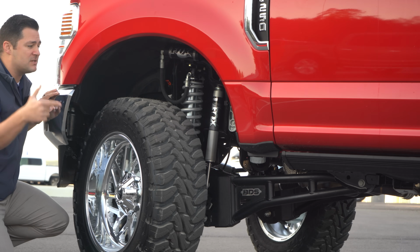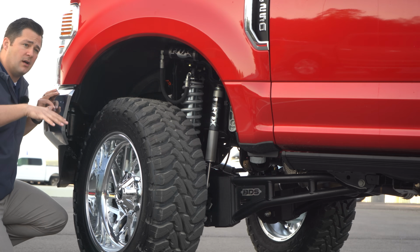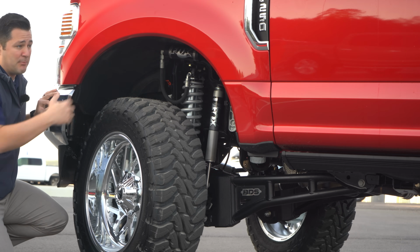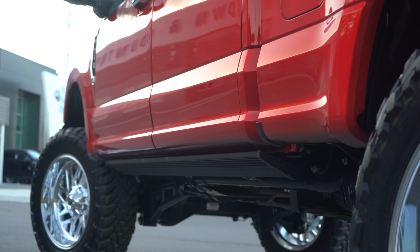There's a couple of benefits with going with the BDS. Obviously, since it's a little bit longer, you can have some more suspension articulation and not feel as much of that vibration inside the cab of the vehicle while you're driving. Something that you definitely need to know about. One thing I love about this particular truck are the AMP Research power deployable running boards.